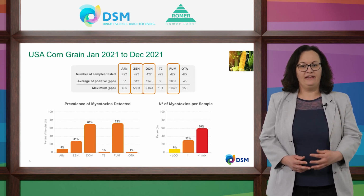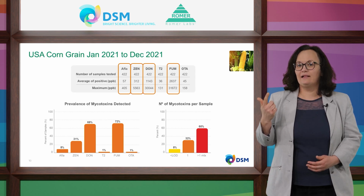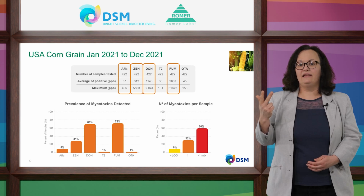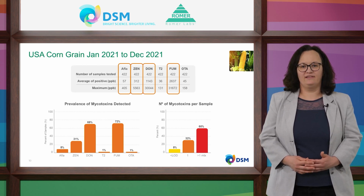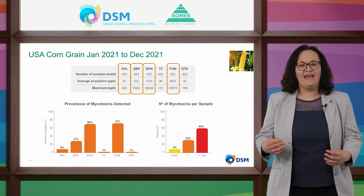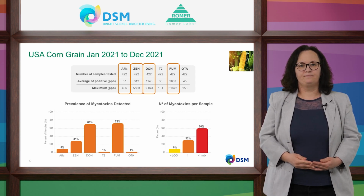On the second figure, you see the percentage of either uncontaminated samples, samples contaminated with a single mycotoxin, and samples contaminated with more than one mycotoxin. This co-contamination is of special importance. The risk for health and performance can potentially increase because of potential additive and synergistic effects.